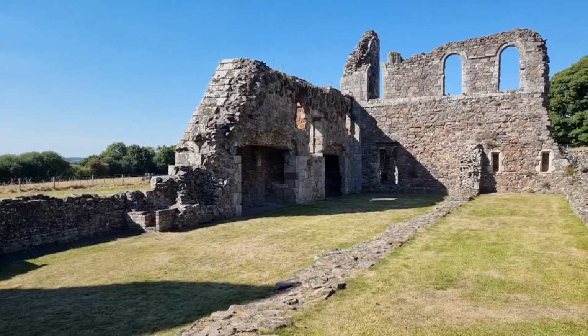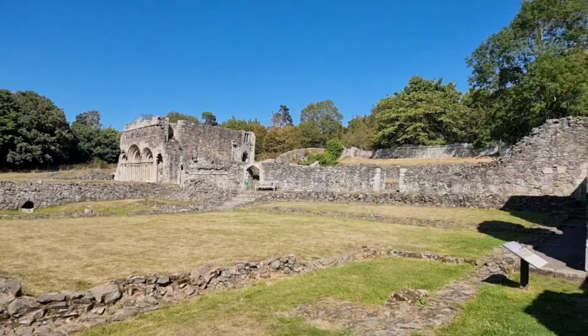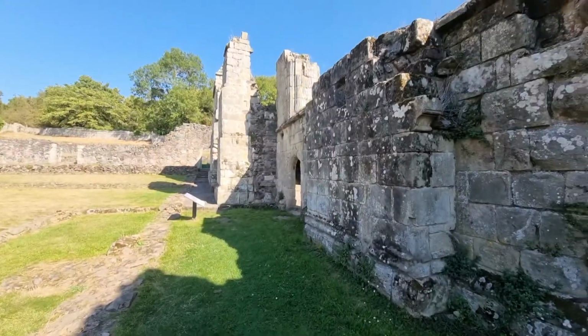That's kind of cool. You know, a lot of it is intact, just the roofs fell off. To be honest with you, it's a shame there's a locked gate on the front, otherwise I'd be sleeping here tonight.